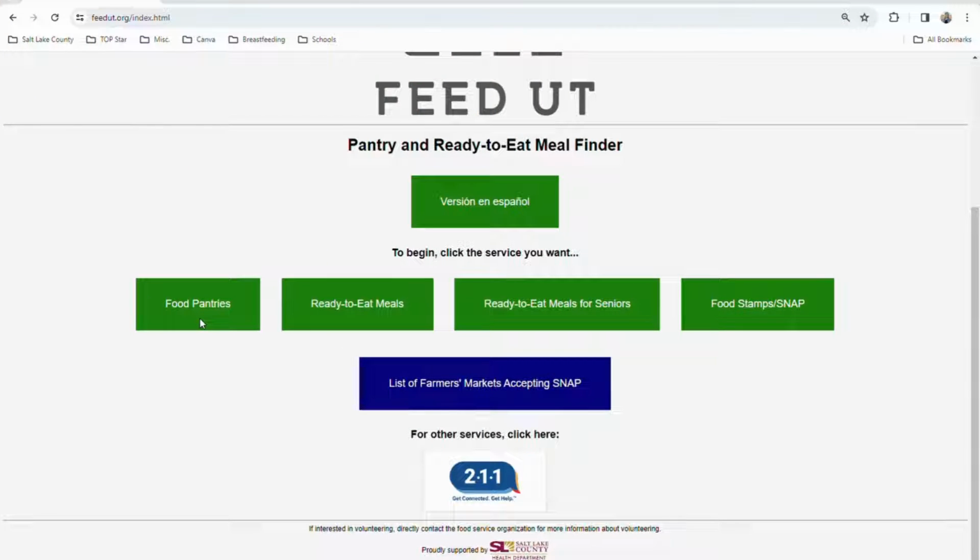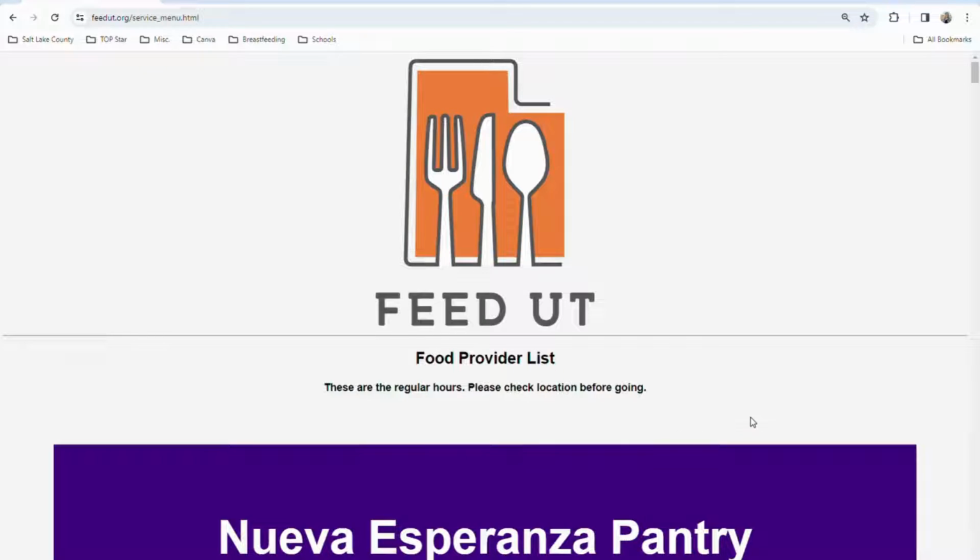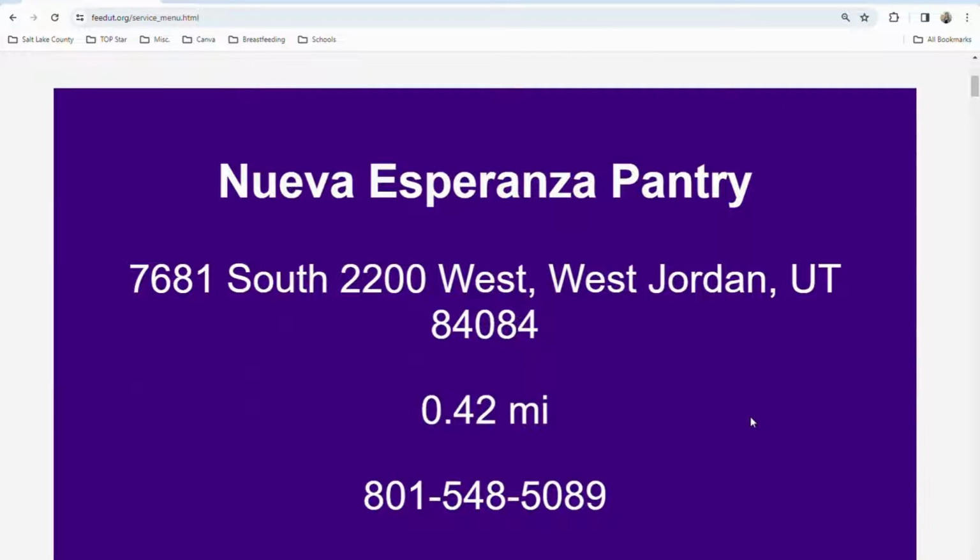The second button you see is labeled Food Pantries. Clicking this button will help you find the food pantry closest to your home, work, or church. You can search for a food pantry by using your current location or an address. If you search by using your current location, the website will detect where you are and display a list of food pantries closest to you. The food pantries that are closest to your location will be displayed first.